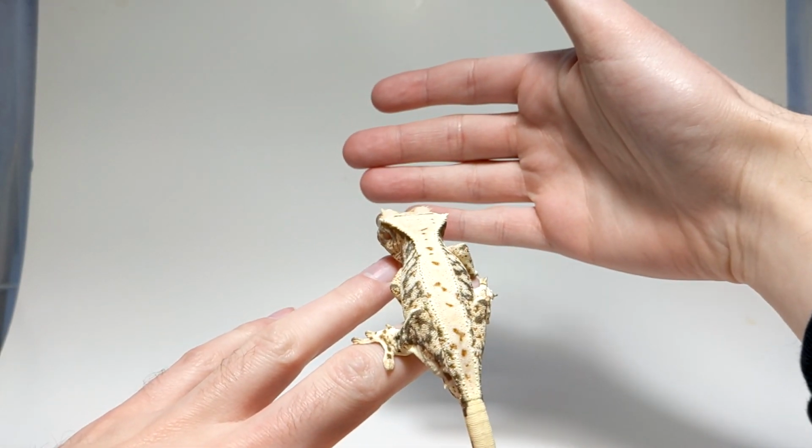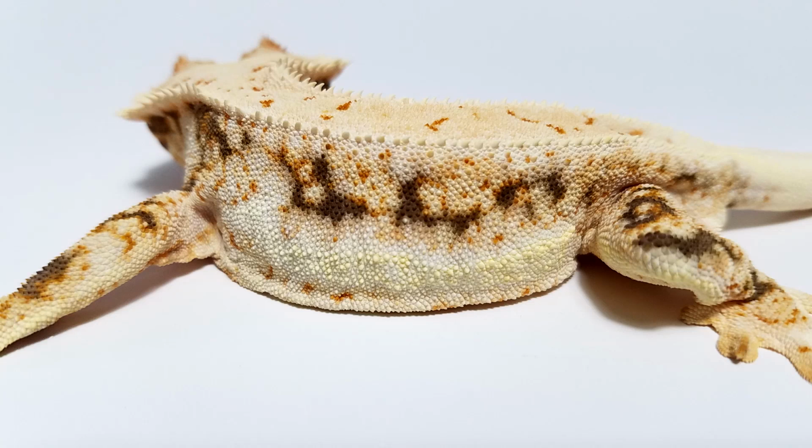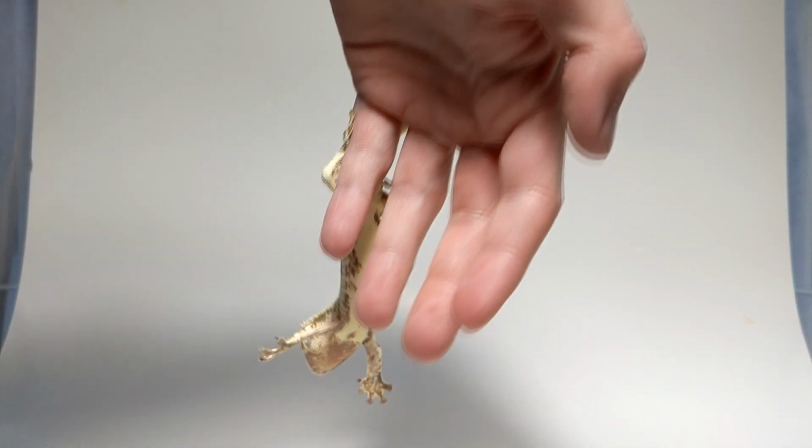Obviously, if you don't have parent info, this doesn't apply, but the next easiest way is by the side scales. The side scales on a Lilly White will look like this. They'll have very thick, raised scales. They may be white, cream, or yellow in color, or even now there's some orange in color. However, they're going to look very thick and like there's almost extra scales.